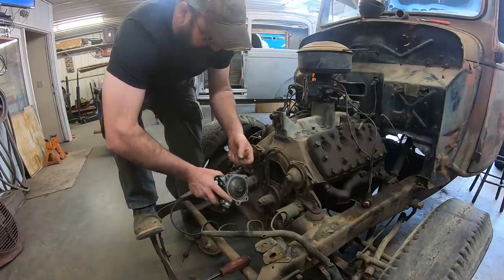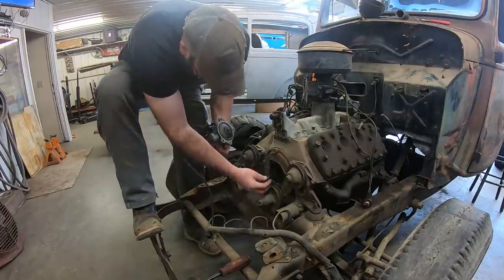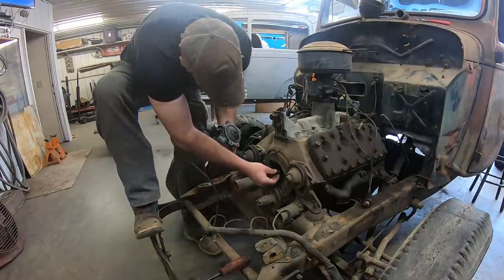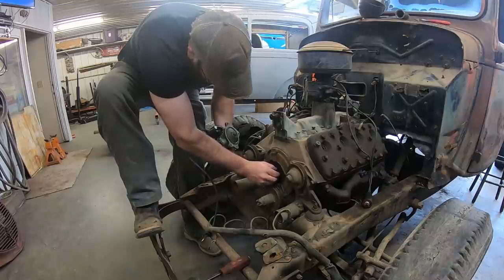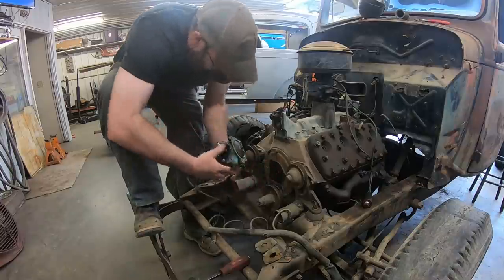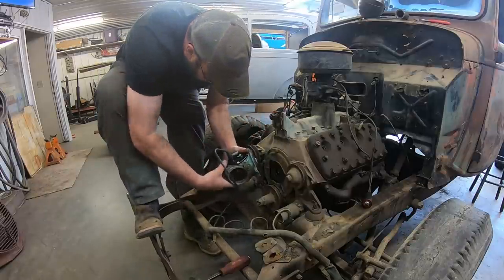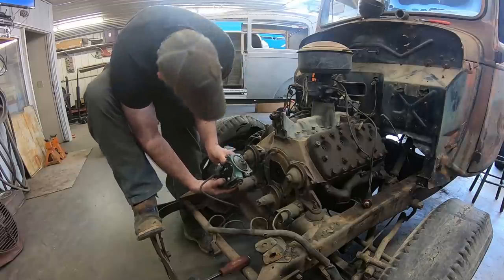But you always want to make sure that the distributor is actually getting driven by the camshaft. Make sure you got this in place. If you got an earlier distributor and a later camshaft, worthless knowledge for you. So let's see, where does that gotta go?